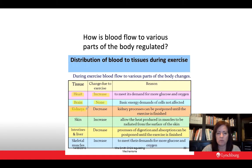What happens to blood flow to the kidneys? Think about it. If you are exercising or otherwise activating your sympathetic nervous system, is it really important at that point in time to flood the kidneys with blood so that we can sustain the process of filtration and urination and all that? It really isn't, so we kind of put that on hold. A lot of times, blood flow to the kidneys is going to decrease.